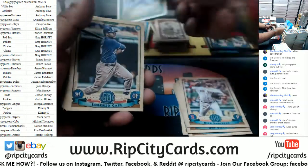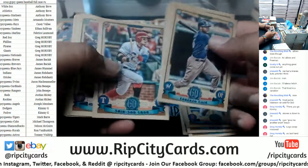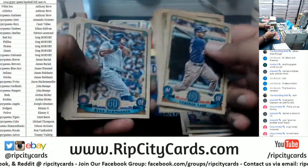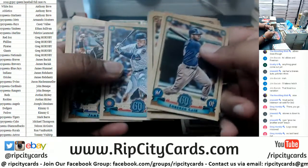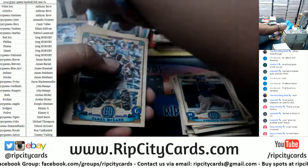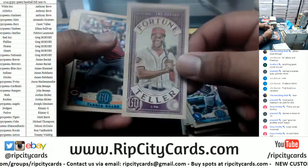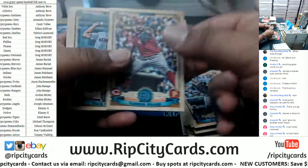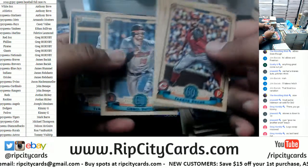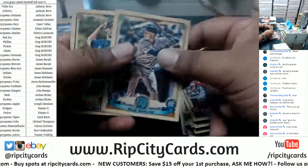Number 9. Ace of Wands, DeGrom, Mets. Tarot insert. No nameplate for the Cubs, Albert Almora Jr. That is a variation. Soto, fortune teller for the Nationals. Tim Anderson, White Sox. That's the 250.